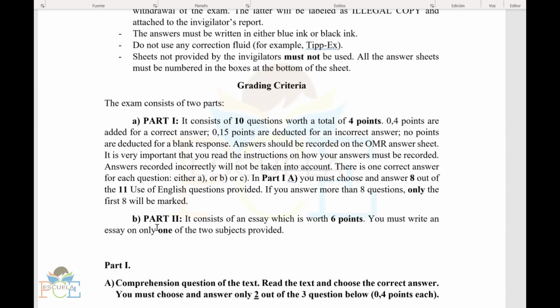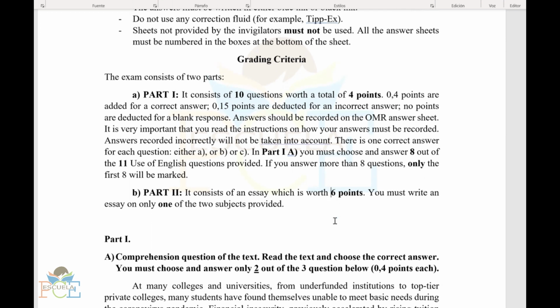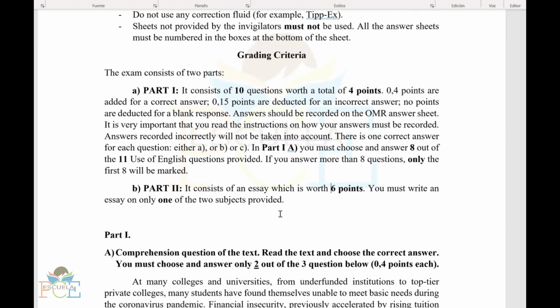All right, part 2 consists of an essay which is worth 6 points. So they have increased the amount this question is worth by 1 point, okay? Last year it was 5 points, half the exam. In this case, it is 60% of the exam. You must write an essay on only one of the 2 subjects provided. They're going to ask us 2 questions. We have to answer one of them.